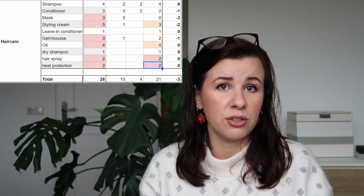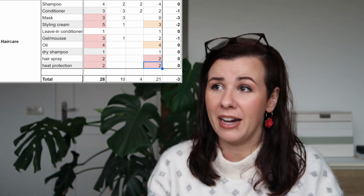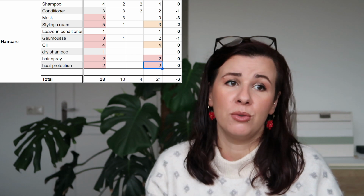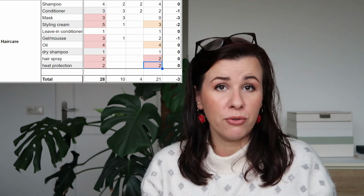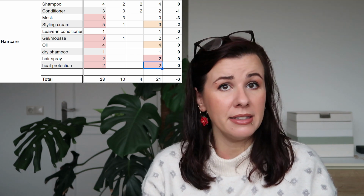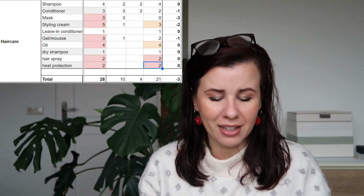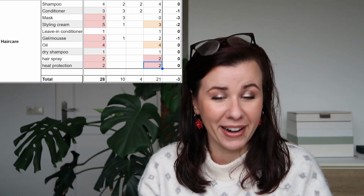I also have two heat protections for the same reason. I don't really need heat protection because I don't use heat on my hair. I barely ever dry it. So, yeah. My total for the year is 21 items for hair care. It was 28. So that's a downwards trend and I would like to keep that going. I think that I'm gonna say that with every category.